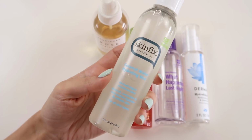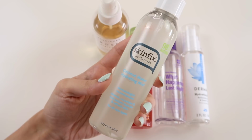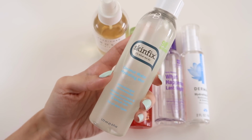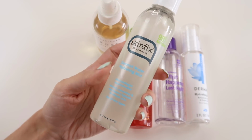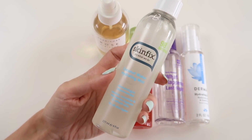I think the hidden gem of my entire face mist collection is this guy. This is the Skin Fix Coconut Water Hydrating Mist. So good. The mister on this is so fine. It's honestly beautiful and it smells delicious. It's honestly more of a cucumber scent than it is a coconut scent.